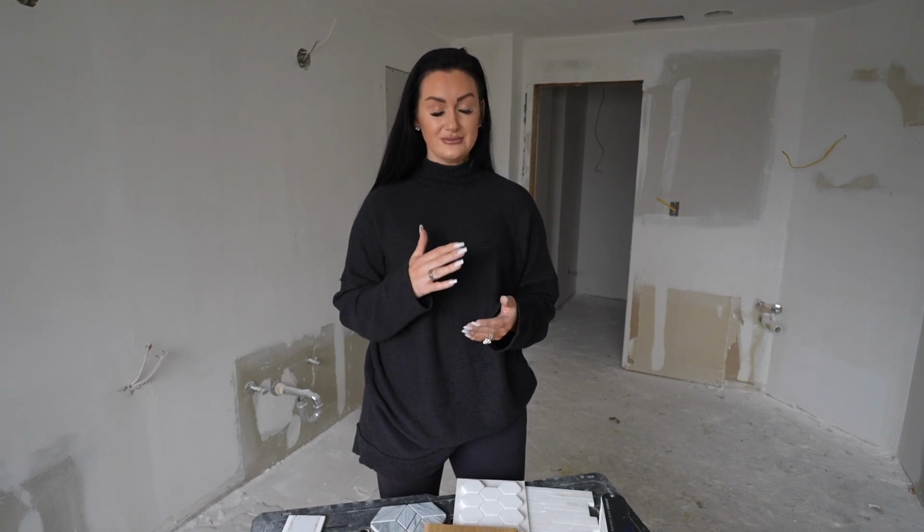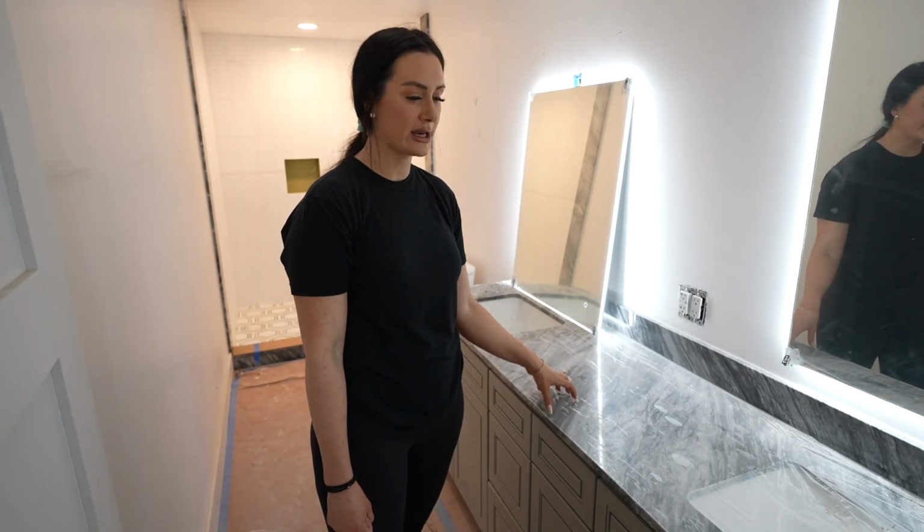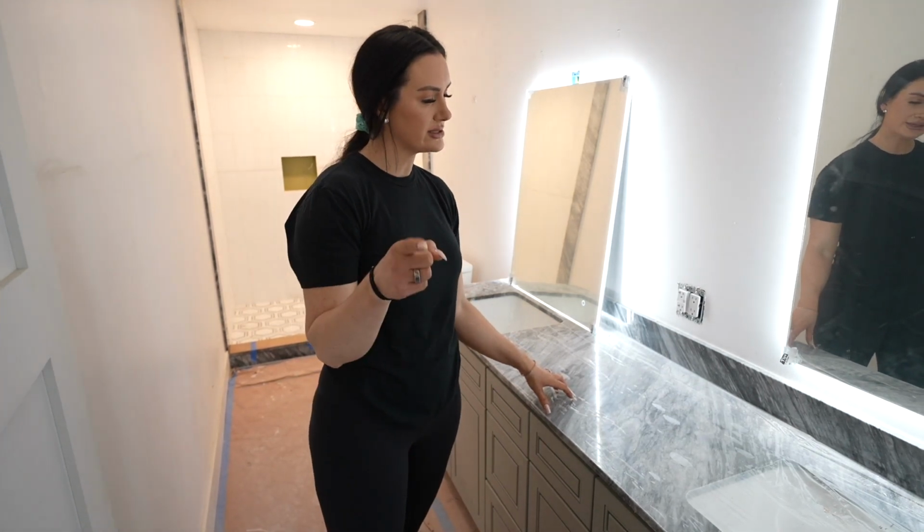It's really important going forward that you make. This is actually a granite. That's not true. It's a marble.